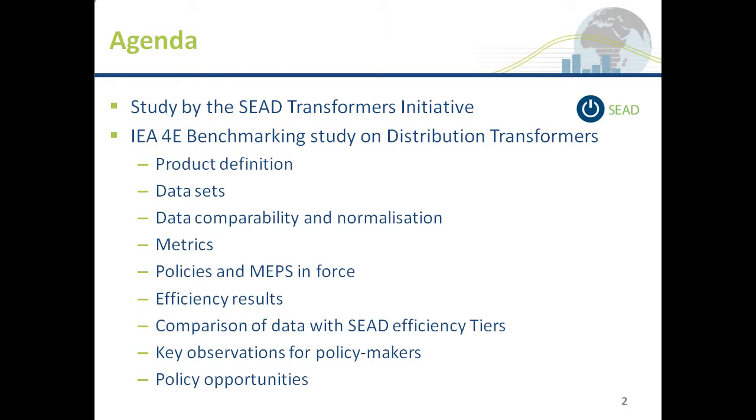And in order to explain this to you, we're going to be going through the sections you can see on this slide, starting with a description of exactly which products are included within the scope of the study. We'll talk about the data sets that were made available to the study from each country. We'll talk about how these different data sets can be made comparable through a process of normalization.